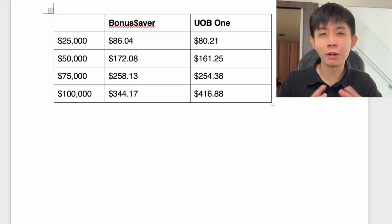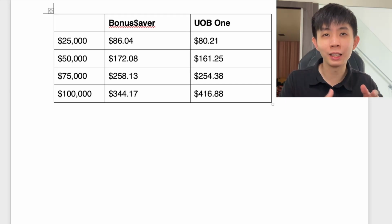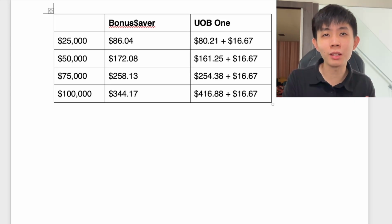However, and this is a big however, UOB One actually gets you cash back when you spend on its credit card. The UOB One credit card gives you $50 every 3 months if you spend $500 per month consistently for 3 months. And therefore, you can take it as an additional $16.67 each month. You can also choose to use the UOB Evol, which gives you even more cash back.